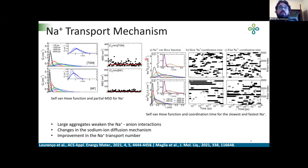Now, to try to understand how those aggregates are changing the transport mechanism, we have Van Hove functions. If the Van Hove function has a Gaussian behavior, it means that all the ions in the system, in this case sodium, have a very similar displacement. So this means that we have just one type of diffusion mechanism inside the electrolyte. But if our Van Hove function does not follow a Gaussian behavior, this means that we have more than one or two types of diffusion mechanism.